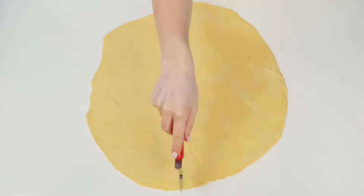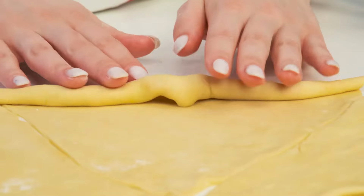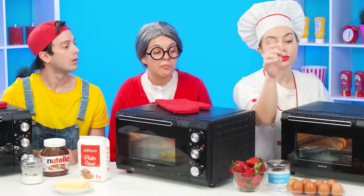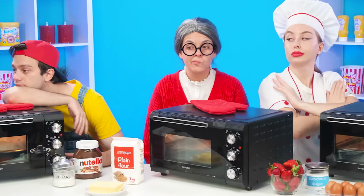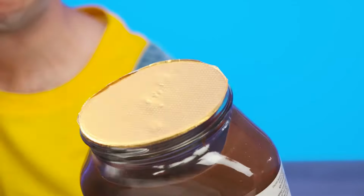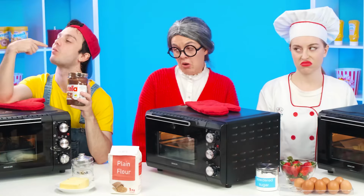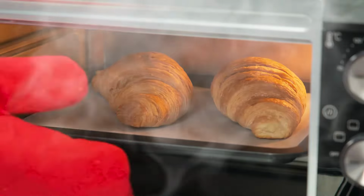And the brother and grandmother watched the chef's actions in amazement. How devilishly she kneaded the dough, laid it out in layers, and twisted it. What a skill! It remains only to put it in the oven and wait. I won't be able to cook so cool, but I'll add Nutella to my croissants! Oh, my favorite chocolate nut paste! Delicious! Oh, what kind of manners? It's time to get their croissants.